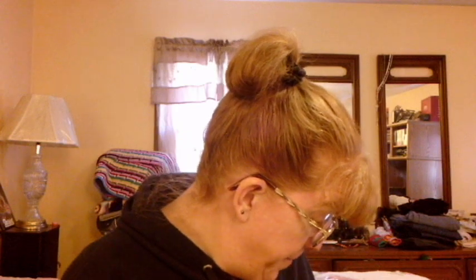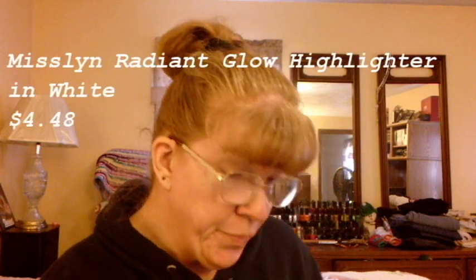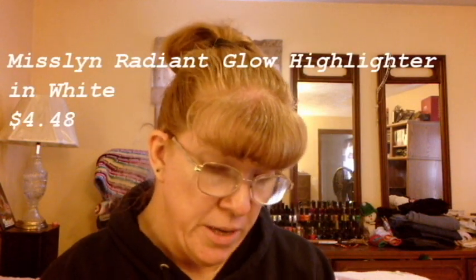and then for $4.48, I love white highlighters. So, I ended up picking up this highlighter from Miss Lynn Cosmo Glow Ultra Sheer Highlighter, right here. So, hopefully I can, okay, I was able to open it up pretty easy. Alright, so, this is the packaging here.